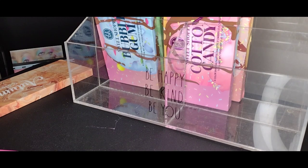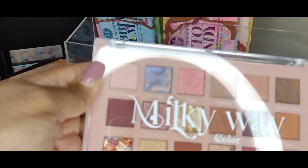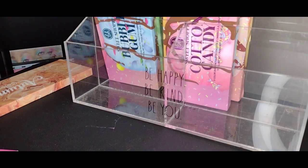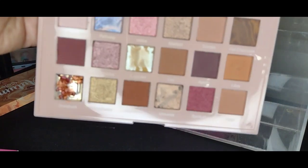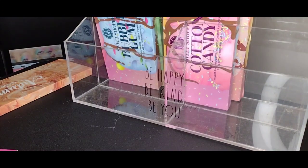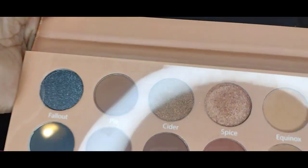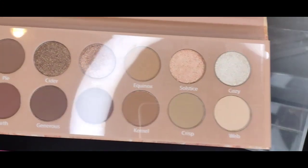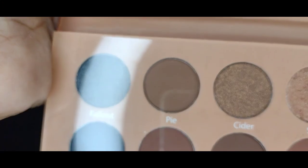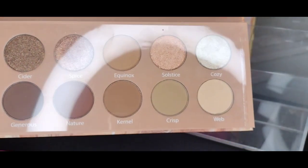I purchased 2 palettes from C Color. This one is the Milky Way eyeshadow palette, and I know this is a dupe for one of the Huda Beauty palettes. I don't think this is open. And then I also purchased the C Color Autumn palette. This definitely still has the film on it. I did swatch that black shade just to see if the shimmer would actually show up on a swatch, and it did.